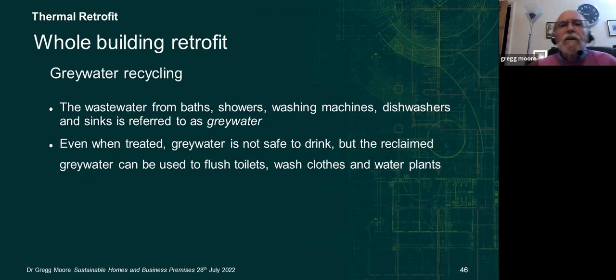The wastewater from bath showers, washing machines, dishwashers, and sinks is referred to as grey water. As an aside, there is also something called black water, which is basically what you flush from your toilet. And there are black water plants that you can buy and install, but hardly anybody does, partly because that's yucky, and partly because they're quite expensive. So we'll stick with grey water.